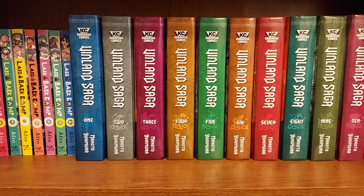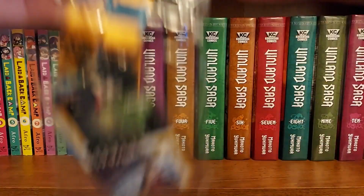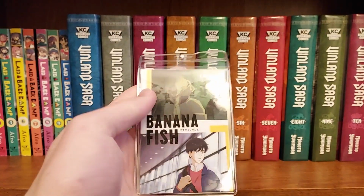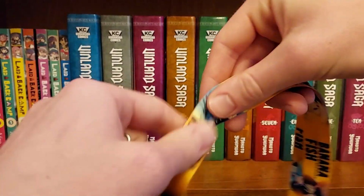And then the last one, I bought a Banana Fish lanyard. So this is merch from the Banana Fish anime, Mappa's one. And yeah, so I decided to pick up the IG one since he is my favorite Banana Fish character. So this is pretty cool.